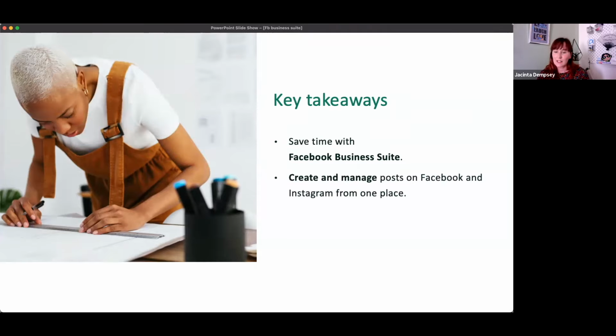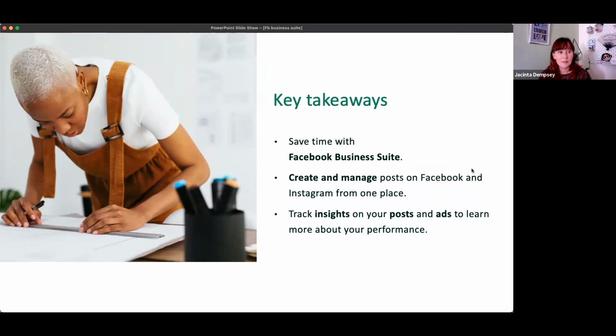You're going to create and manage posts on Facebook from one place, and you're going to be able to track insights from your regular posts and also from your ads or your boost posts, which will save you a lot of time. So that is it, guys.